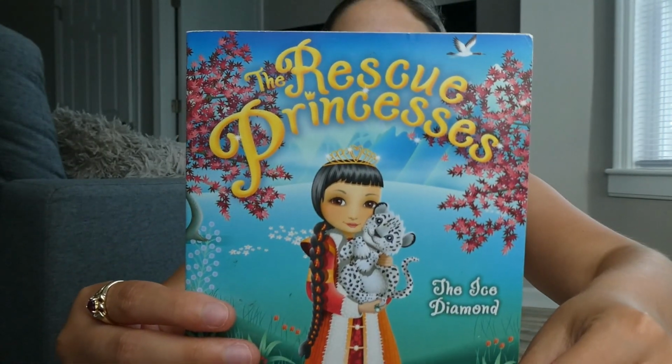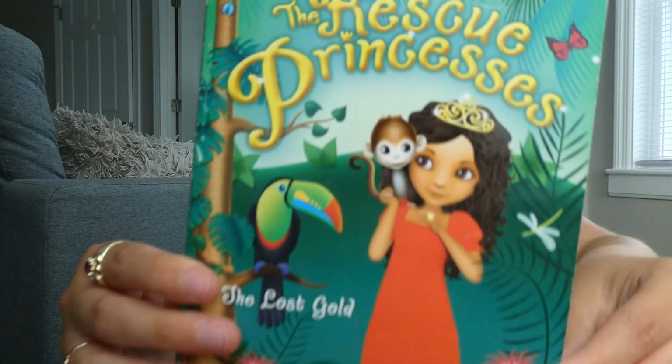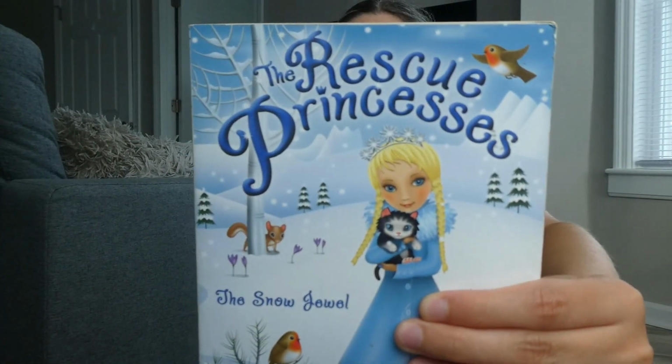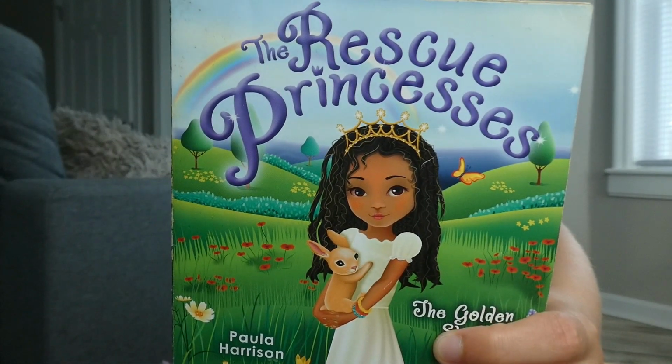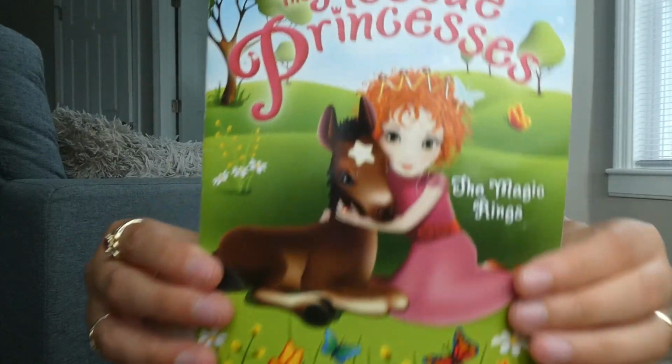It's called The Rescue Princesses, and each book is a different princess. This is a Scholastic brand series, I guess. I've never seen it before until I went to this place, but there are a lot of cute little princesses, so I just got all of the ones that I saw, and this is the last one.